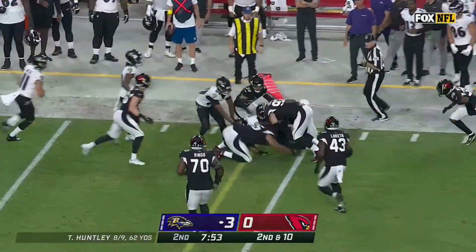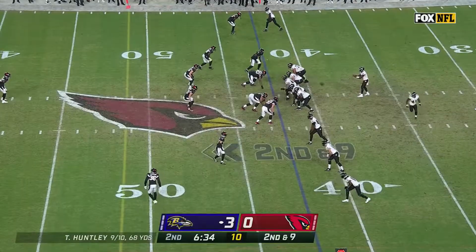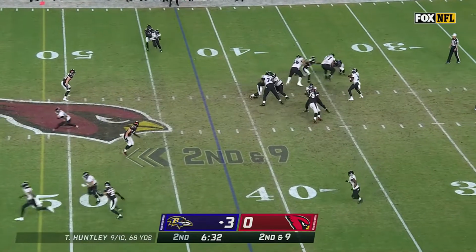Oh, get down. I wouldn't have done that. I would get out of bounds. Team together. I give him a lot of credit for that. That's not an easy thing to admit.